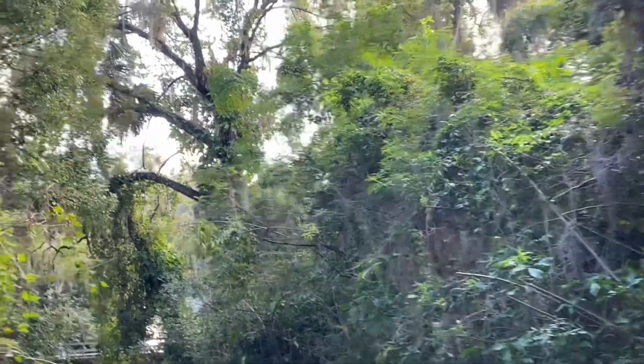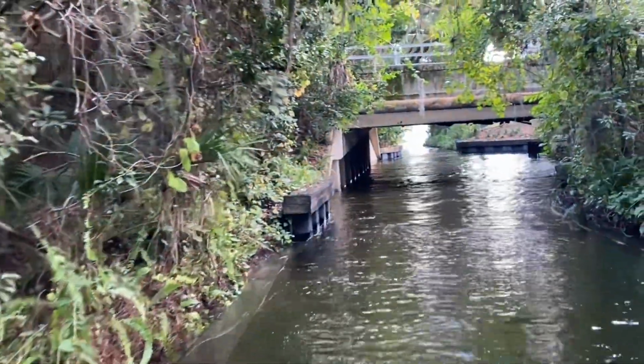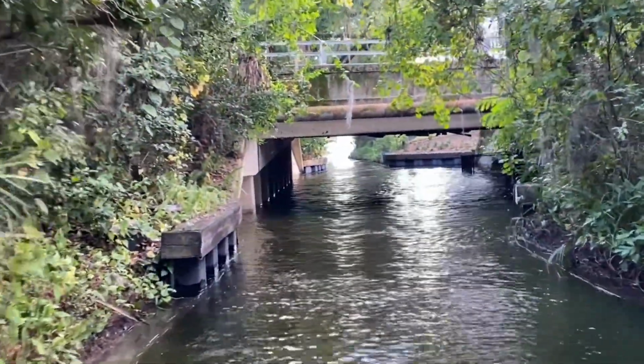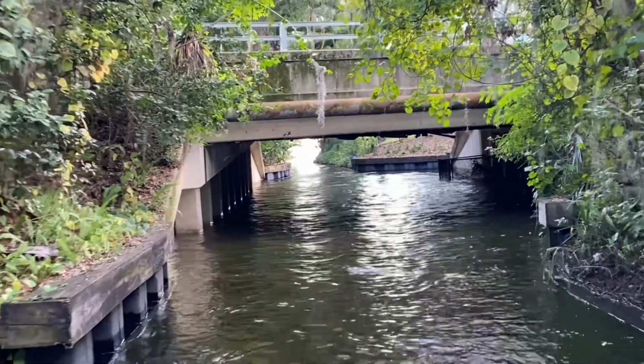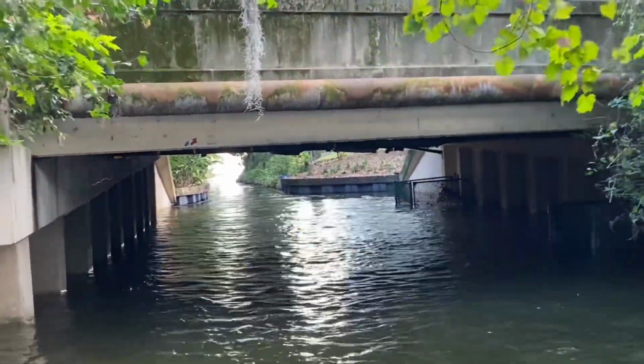The canals are normally about 4 to 5 feet deep. All of our lakes are spring-fed, but the springs aren't sufficient to maintain our level. We need the rain that we've received in order to keep the canals full. Our biggest issue is drought. If we don't get the rain late July, August, these canals can get very, very shallow.